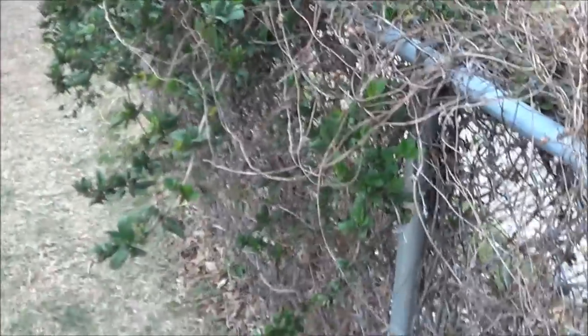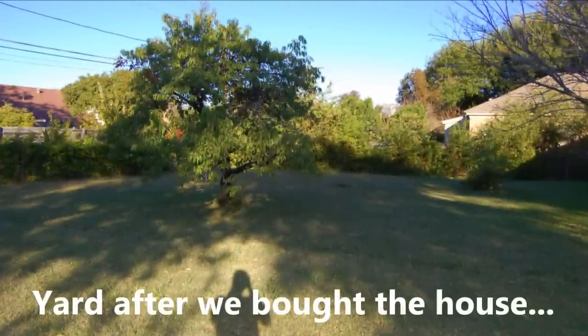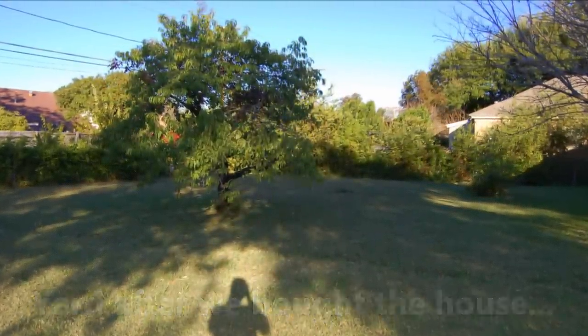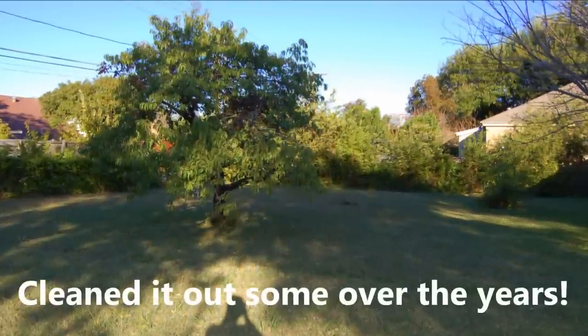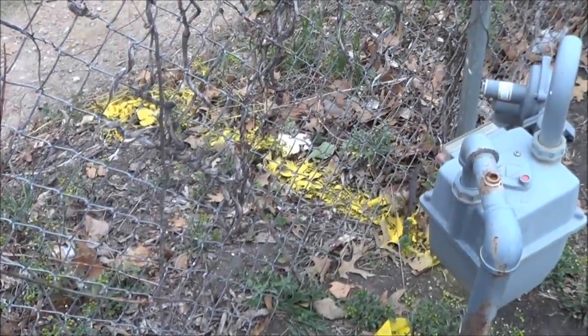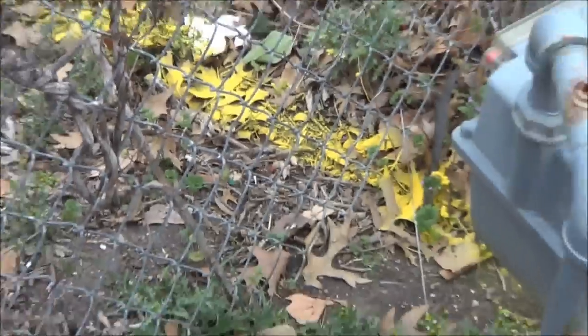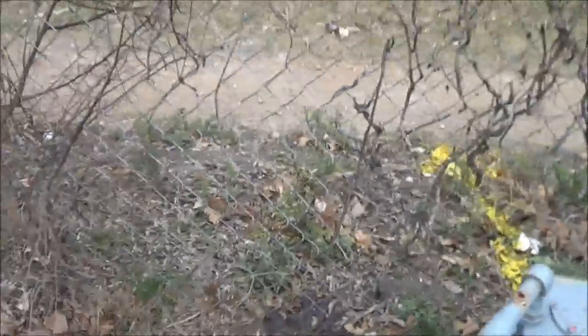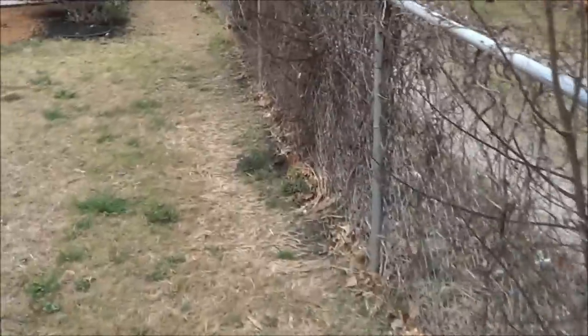So the fun is about to begin. We called the 811 service to have all of the underground utilities marked. We got one gas line here in the alley, and that's the only thing. Everything else is above us on telephone poles.